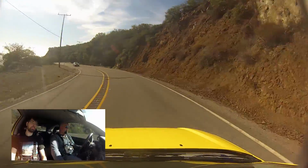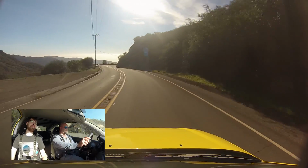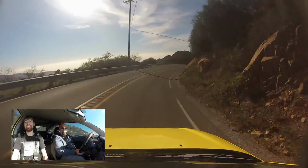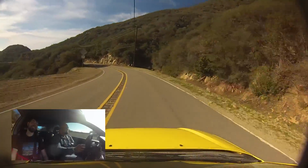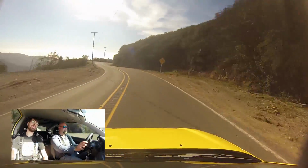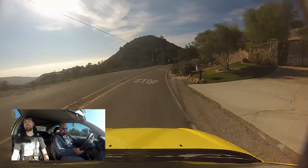Okay, now that madness is out of the way, I really like the shifter, dude. No joke, that's a good shifter. Yeah, I like how tight it is. Everything in this car is really tight, isn't it? This car feels rock solid. I mean, you get some noise in the back because there's no sound deadening back there, just a roll cage, but damn, how cool is this?